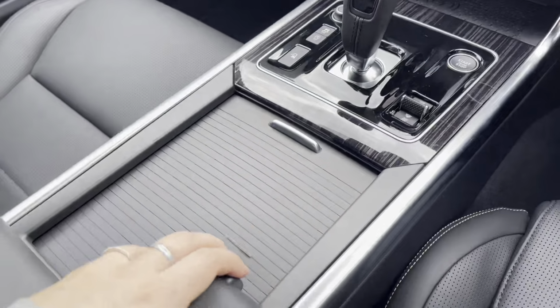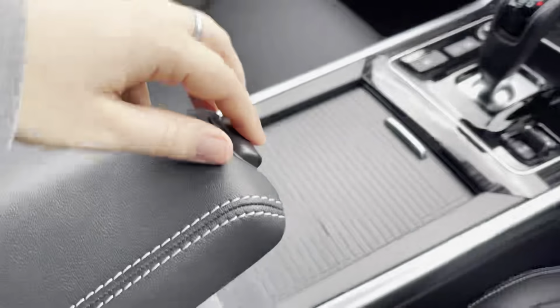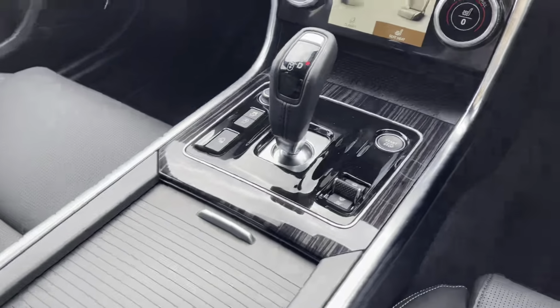Centre armrest is also felt lined to prevent items from rattling, and there's additional connectivity in the form of USB Type-B and C controls. This car comes with minimum 3 years manufacturer's warranty and 1 year's roadside assistance and much more.